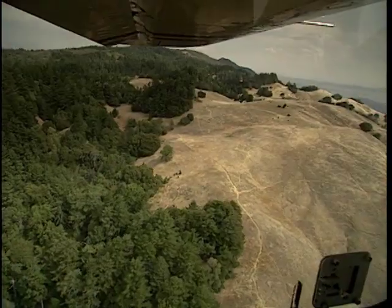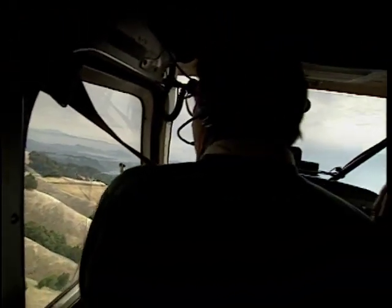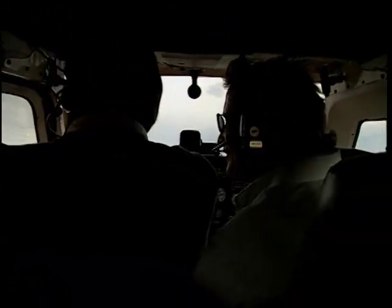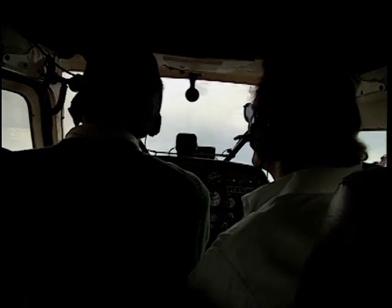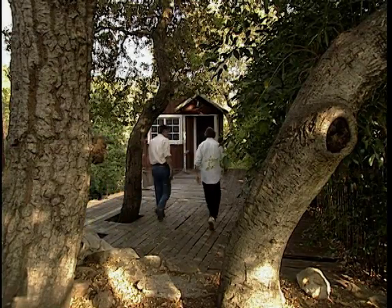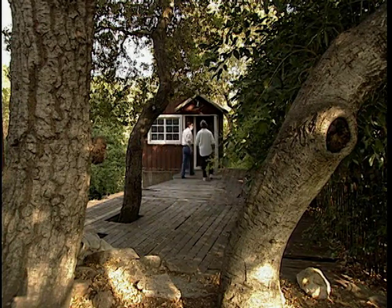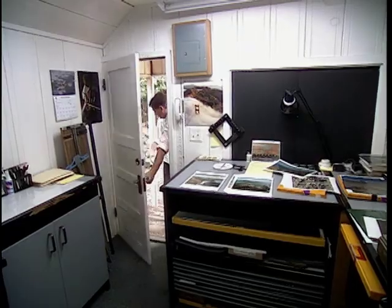Oh, look at this. Jack, look at this light on the beach here. Man, this is what makes it magic. It's a magic that's captured in the air and completed on the ground. This is where the magic really occurs. We work in the darkroom here.